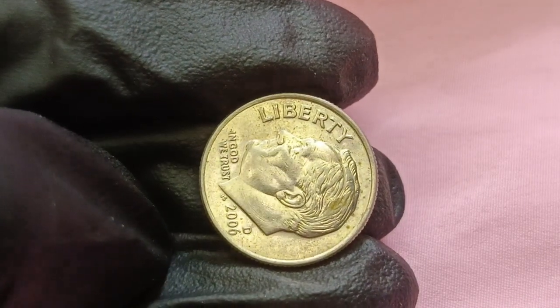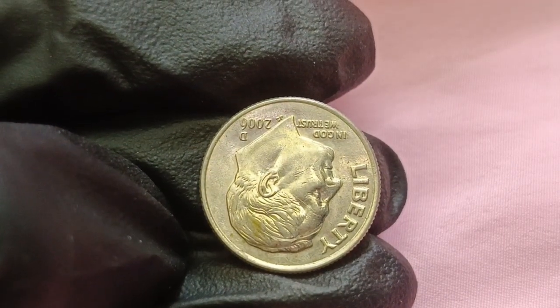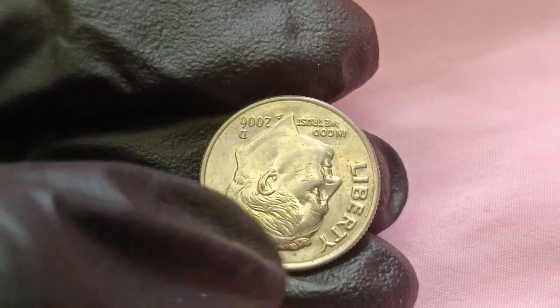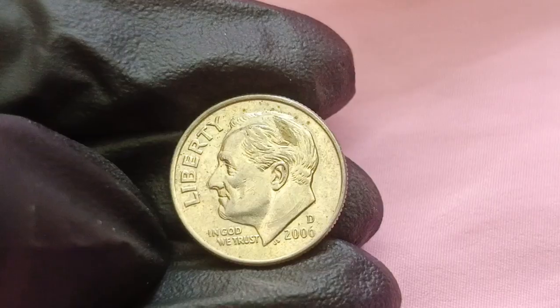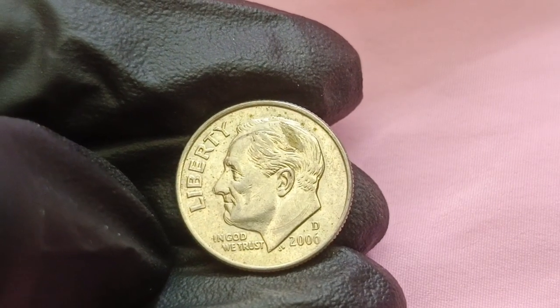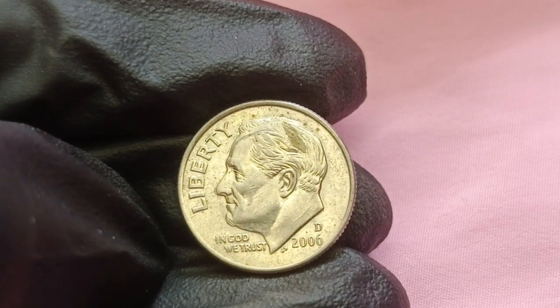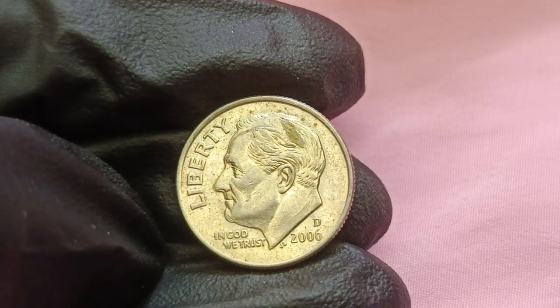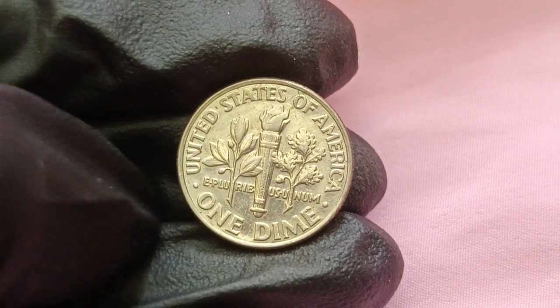This particular dime represents what many consider to be the pinnacle of modern numismatic artistry gone wrong. Created during one of the most chaotic periods in recent United States Mint history, when the Denver facility was transitioning between old and new equipment, leading to a series of unprecedented minting errors that would create some of the most sought-after coins in existence today.